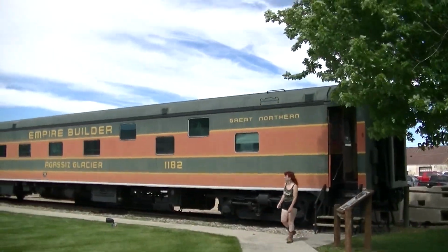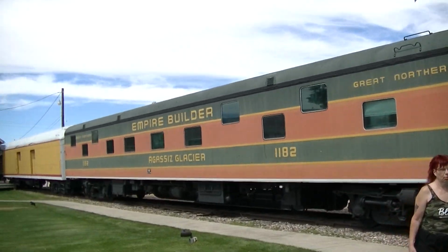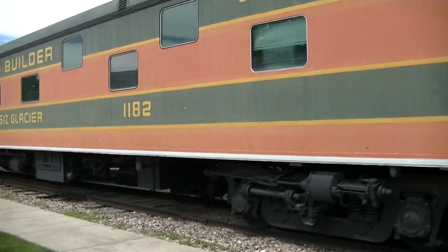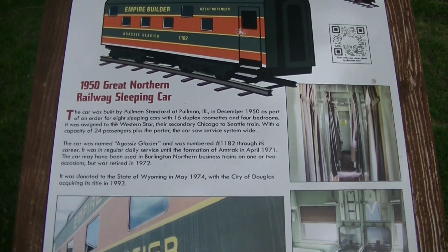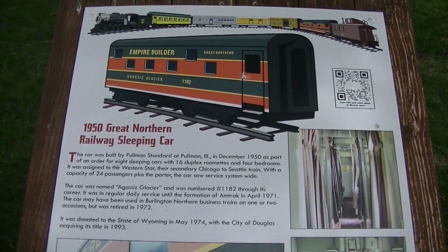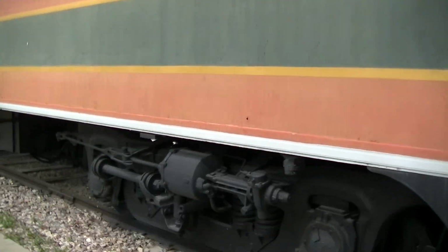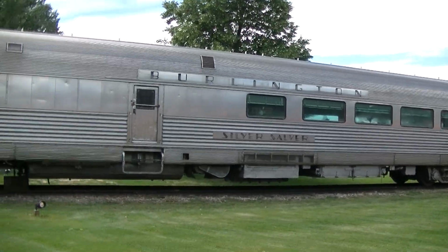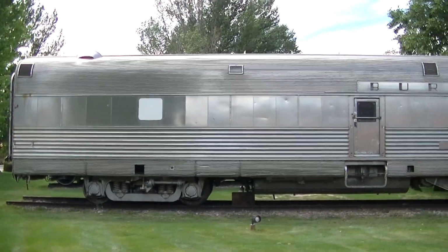Yeah, we're going to turn around and get on the Empire Builder. Great Northern 1182, Agassiz Glacier. We can walk inside? It's locked. Okay. Ah, it's a sleeping car. That's pretty cool though. They got that, and then we've got the Silver Salver. She said we can get in that one, so we'll get in there next. We'll do an outside view first.